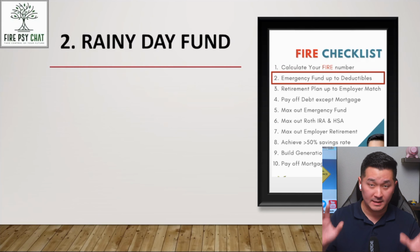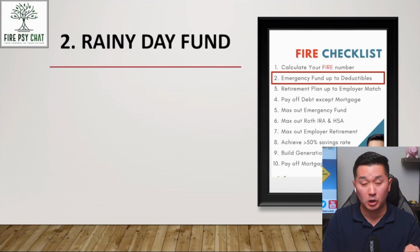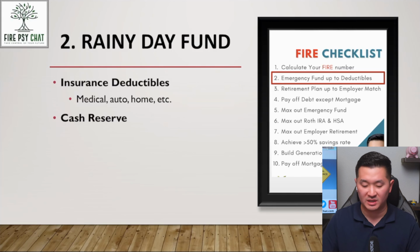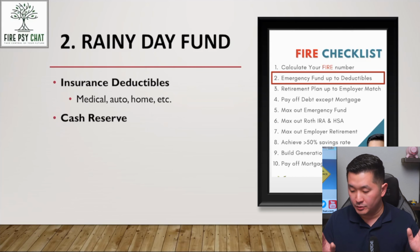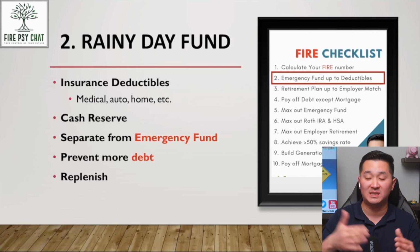All right, and the second step is to have your rainy day fund that will cover your insurance deductible. So if your car insurance deductible is $500 and your medical deductible is another $500 and your homeowner's insurance deductible is $1,000, then you should have at least $2,000 saved in your rainy day fund, where you can access your cash immediately. This step is actually separate from your emergency fund, because you're not maxing out your emergency fund until you reach step 5.